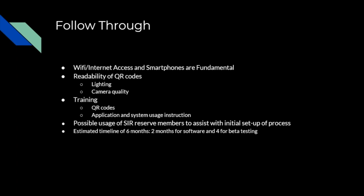An estimated timeline should be about 6 months: 2 months for software, 4 months for beta testing. And of course there might be bumps along the way trying to work with SIR, trying to see how much resource help we can get, but that is our estimated timeline.